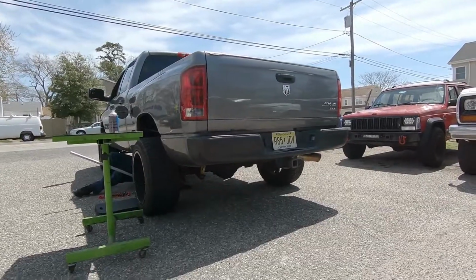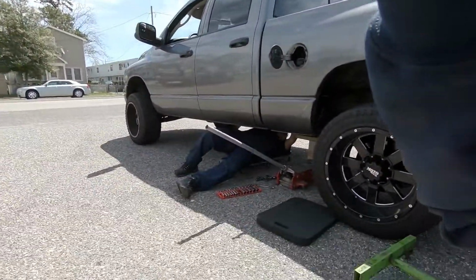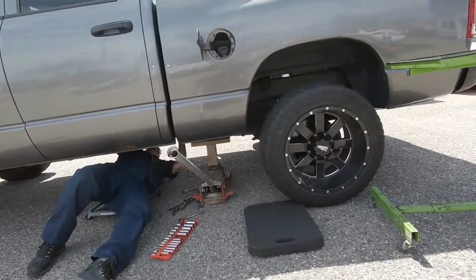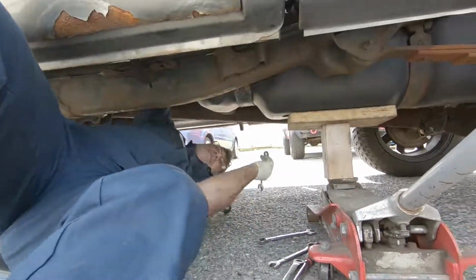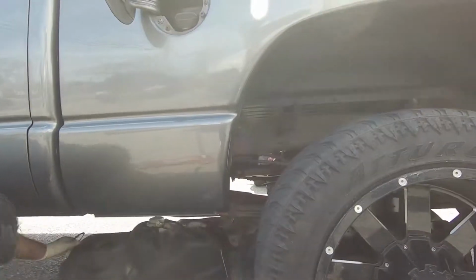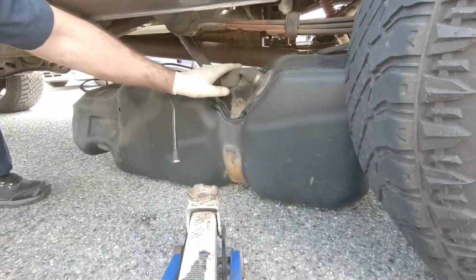Fuel pump on this Dodge. Unfortunately, it was towed in backwards, and it's too heavy for us to push it into the shop, so we've gotta do it outside. Getting everything ready. Gonna drop the tank. Not very fun. Well, finally got it out. It's a bit of a nightmare.